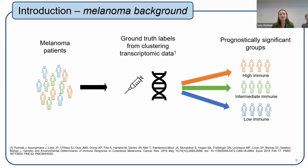So my work followed on from work that was carried out by the Leeds Melanoma Research Group at the University of Leeds, and they focused on looking at transcriptomic data from a group of patients, so around 703 patients. And to do this, they looked at patient tumours and were extracting transcriptomic data using a 0.6 millimeter needle. And then they clustered this transcriptomic data based on the inferred abundance of 27 immune cells. And when they did this, they found 3 distinct immune subgroups.